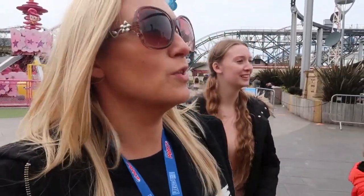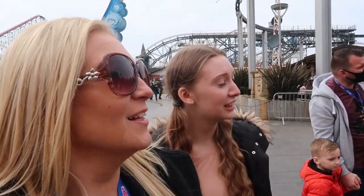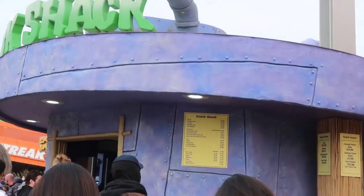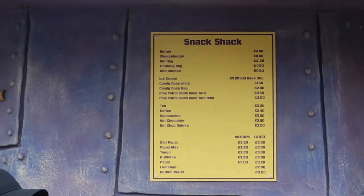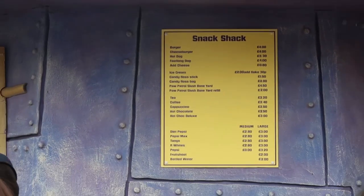So we're just having a look. There's something called the snack shack. We're hoping to do a Krabby Patty or something. They do a burger, so we could pretend it's a Krabby Patty then, couldn't we? Right, that's the menu there. I don't know if you guys can see, but there we go. That's the menu anyway. Okay.